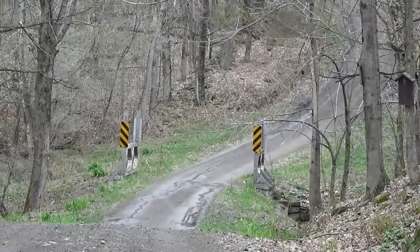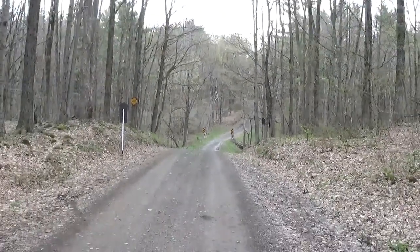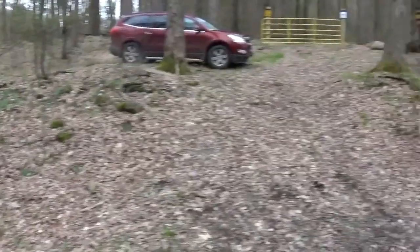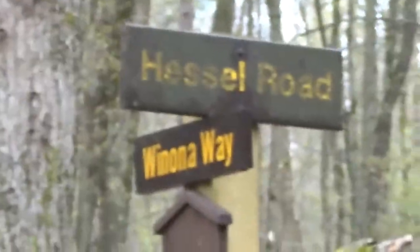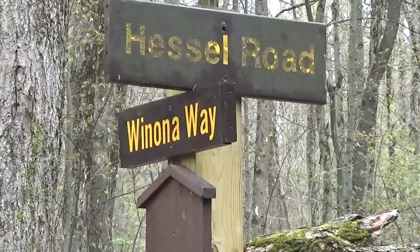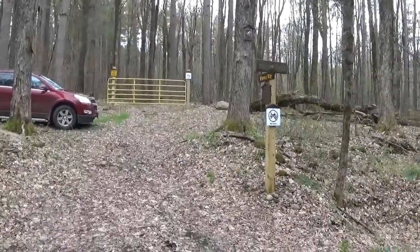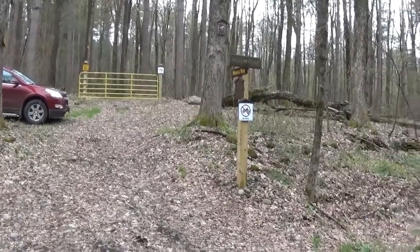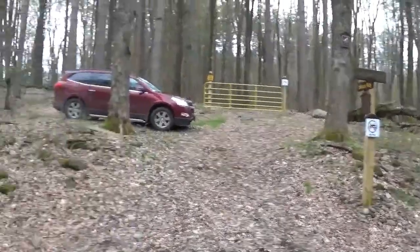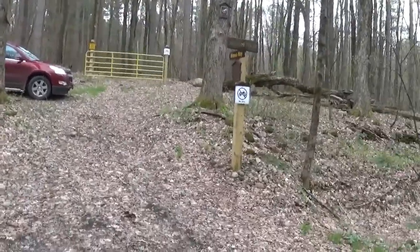As I said in the beginning when I first started hiking trails, this is going to be the last trail. We're on Hessel Way at the beginning of Winona Way. And now, we're doing this trail early because there's another trail, Odo's Ridge Trail, which this ties into, and it's on both ends, so I had to take Winona Way to get to that trail. So we'll see the first half up until Odo's Ridge Trail.